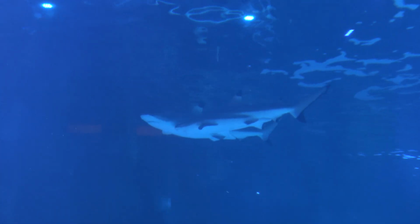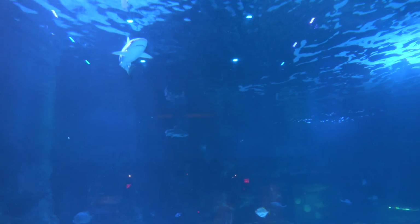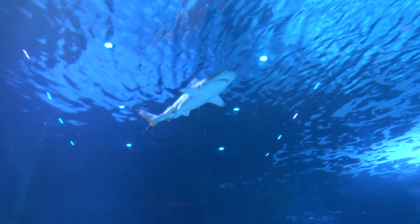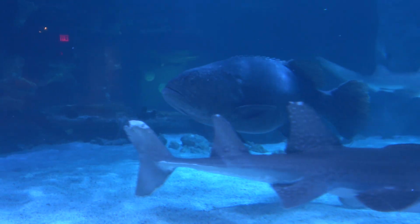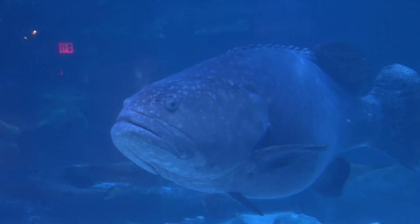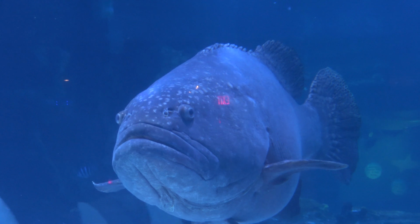There's also some smaller black-tip reef sharks in here. A very cool species. It's a kind of fascinating take to watch because we've been here for 5 minutes and we haven't seen the Goliath grouper yet. It just swims on by. And they're a giant, giant fish.